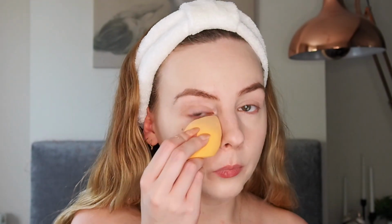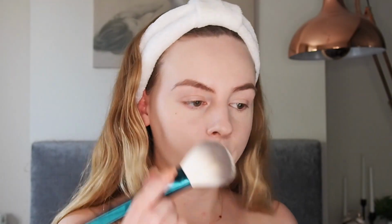You get 2 grams of product in here, which doesn't sound like an awful lot, but I'm hoping you only need a little bit to set the foundation. I think I'm going to try using my sponge to go under my eyes and then dust it over the rest of my face with my brush. I can tell that it's a really fine powder, which is really nice. So that actually went on really nicely under my eyes with the sponge, but I'm just going to dust over the rest of my face with my brush.